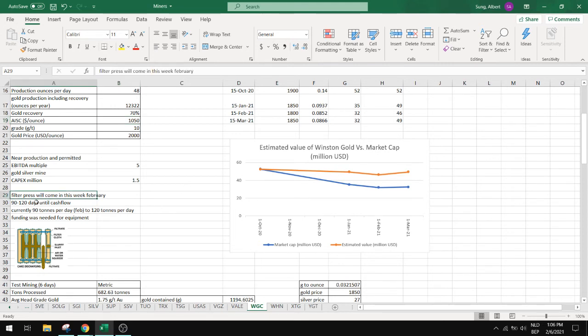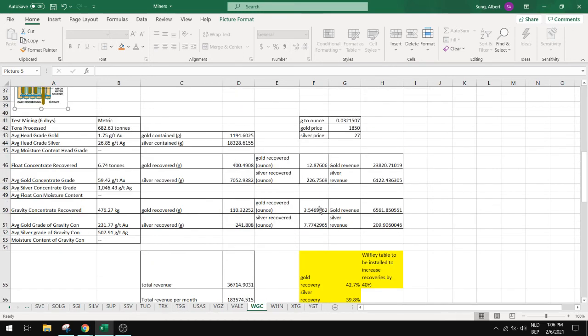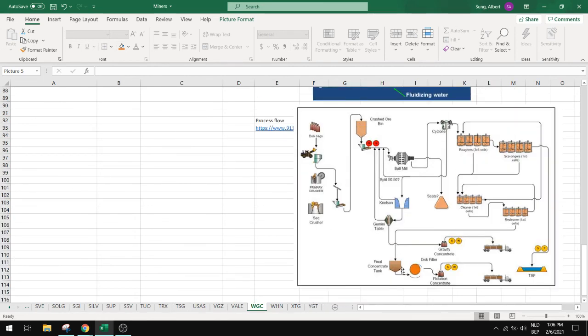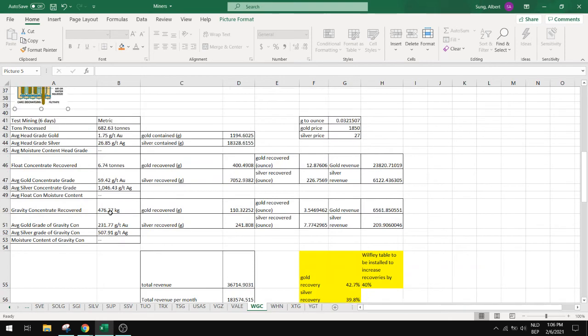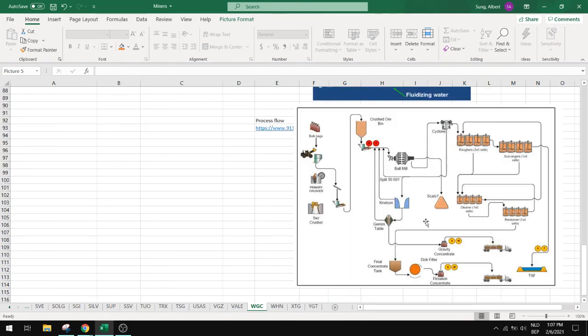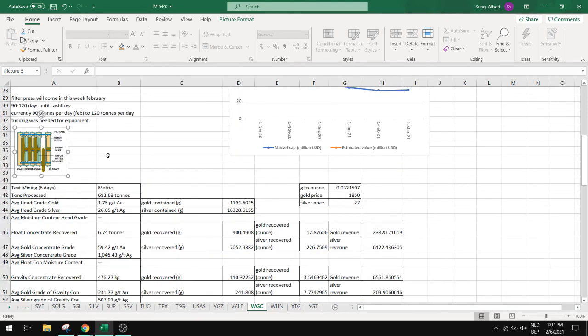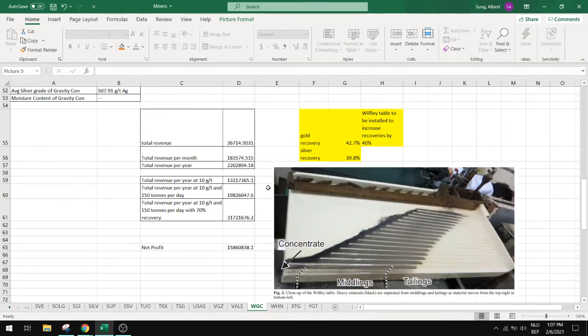So the filter press will come in, cash flow will come in 3 months from now. Tons per day will go to 150. The filter press will need to be installed. So what does this do? You have the concentrate that needs to be filtered, so the filtrate needs to be removed, and the cake will then drop out of this, and that's the flotation concentrate. So they need to install this.